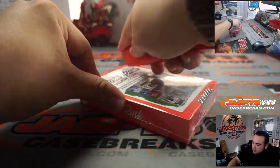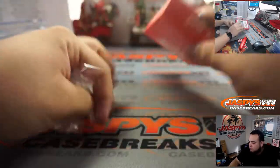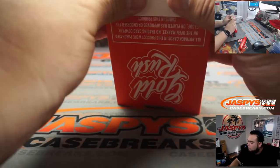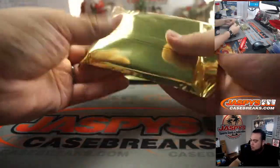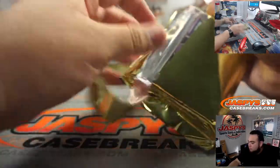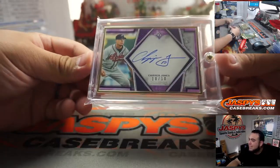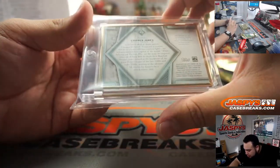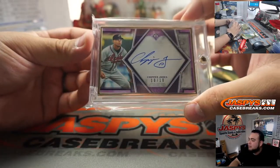Alrighty. Last one here. We got here. Ooh, another Transcendent. And it's Chipper Jones. 10 out of 10. Atlanta Braves. Another one for Shannon. Transcendent. This is from 2019 Topps Transcendent Baseball. Very nice. Beautiful cards here.